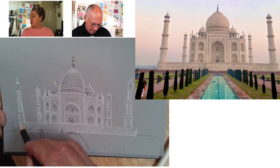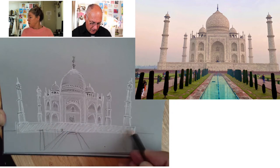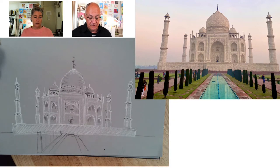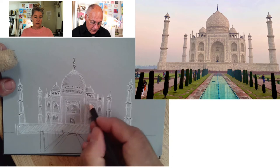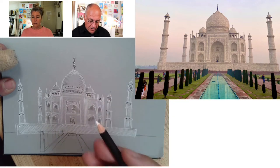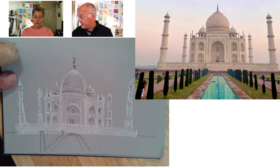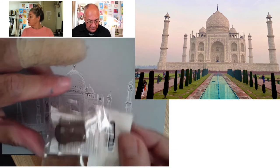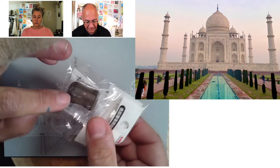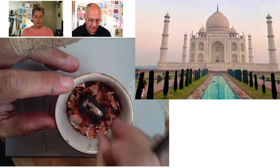But another question that happened a ways back. How do you sharpen your colored pencils? So here's the thing about a colored pencil. This is an important thing. Don't use a regular pencil sharpener, because colored pencils, it's not graphite. I have a fresh one here. This is the best colored pencil sharpener I've found. It's by Uni. It's a little tiny, fairly cheap thing. And you don't need to have this kind of an espresso cup, but it's helpful.